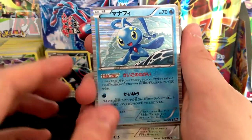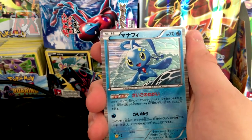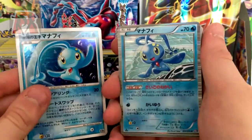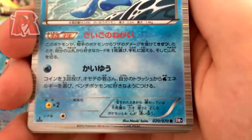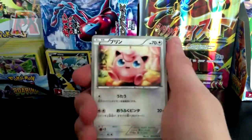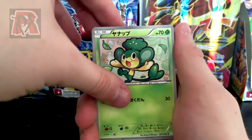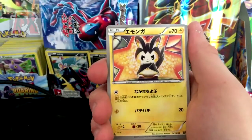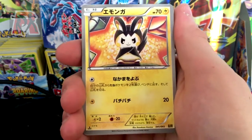Bronzong. Oh, and we have another holo Manaphy there, but I do believe we did pull one. So I'll just show you the other one that we pulled. So this is two different holo cards. We've got two different holo Manaphy. So the first one was from the 10th anniversary movie, and this one's from Black and White there. So awesome pull there. We have a Jigglypuff. Not too sure how that one is. Pansage. Skunk, I think it was called. And an Emolga. Wow, that looks awesome. That Emolga looks like an absolute boss.